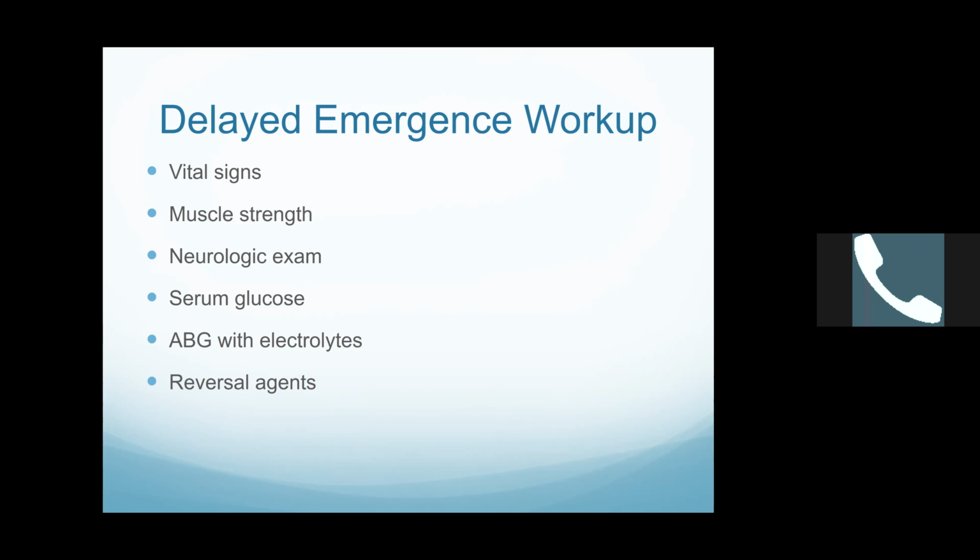And so we have reversal agents at our disposal. The common ones, of course, are going to be naloxone and flumazenil. Those are the things that we use most often. I've actually only used flumazenil once in my time as an attending. I've used naloxone a lot more often.